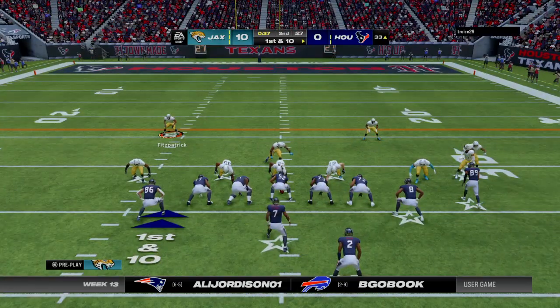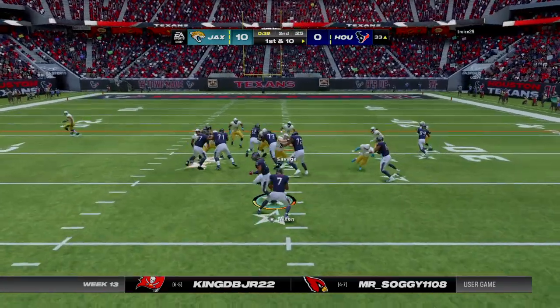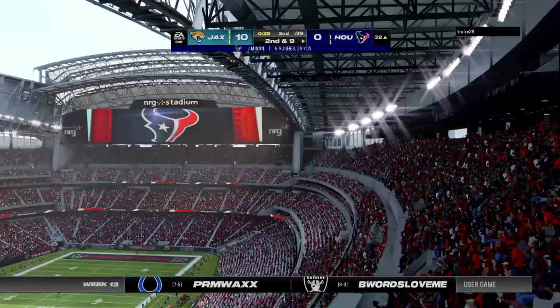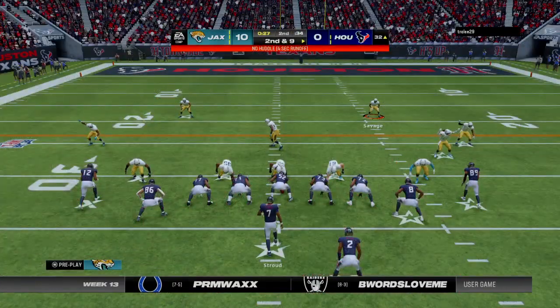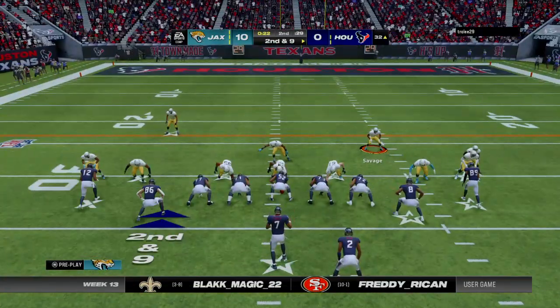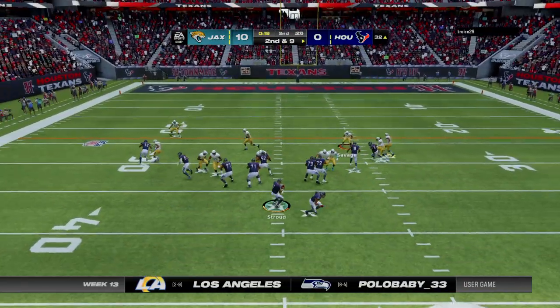Let's get off the field. 19 right. They go back to the ground now with Mixon. And not much running room. Down to the 32. They work now on 2nd and 9. Now Stroud.